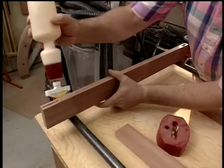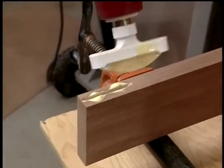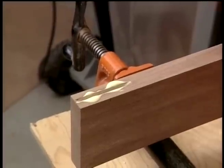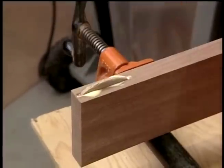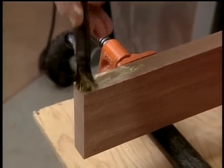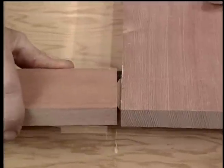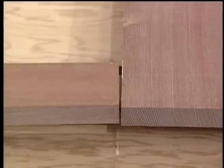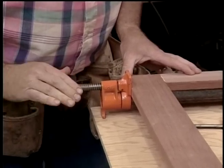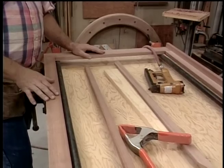Now this little device comes in real handy for distributing the glue in the biscuit slots. And of course I'm still using that waterproof glue. Now we just bring them together and apply a little bit of clamp pressure. While the frame is drying in the clamps, we can start to apply the lattice.